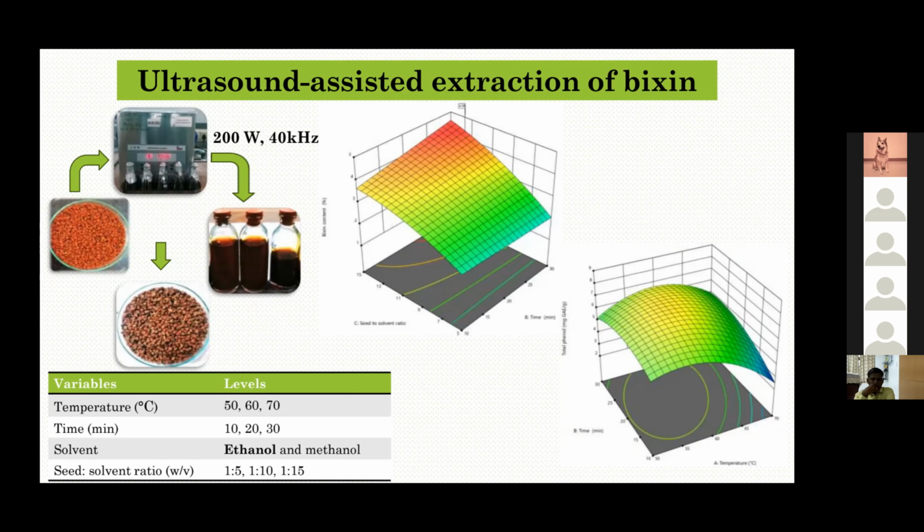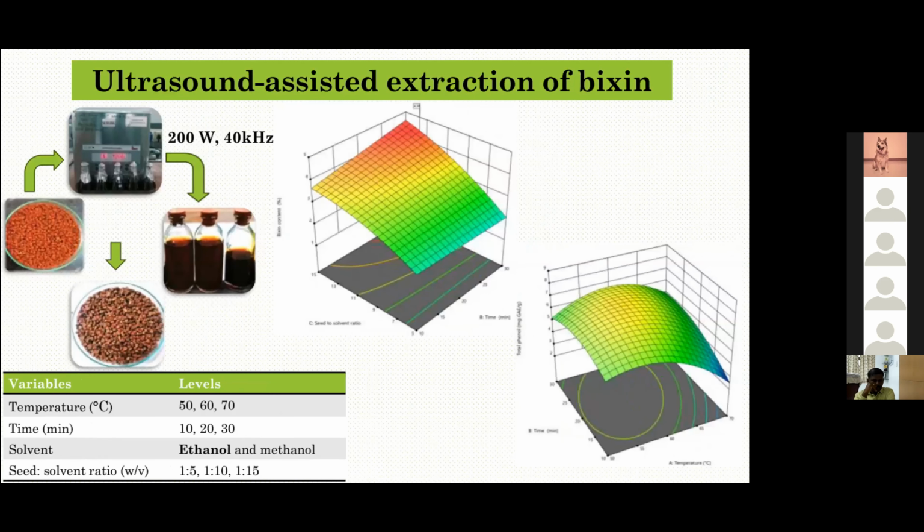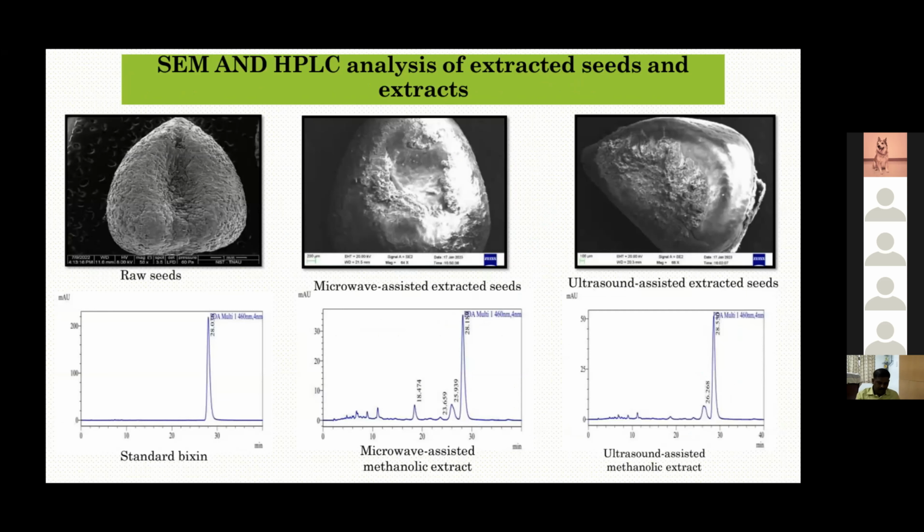Moving to the SEM and the HPLC analysis, in the first, raw seeds, we can see that there are shiny parts covered all over the seeds. But in the case of microwave assisted extracted seeds, we can see only some parts getting extracted. Whereas in the case of ultrasound, mostly 80% of the seeds are extracted by using the cavitational forces.